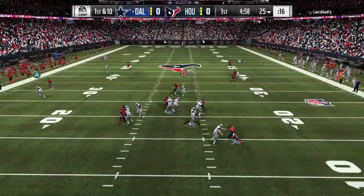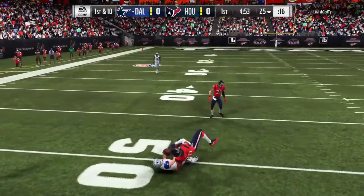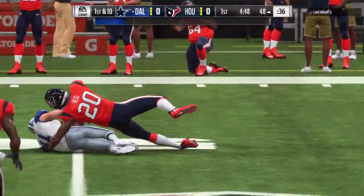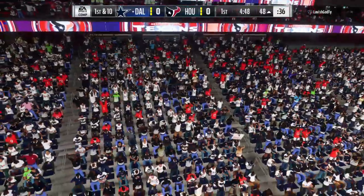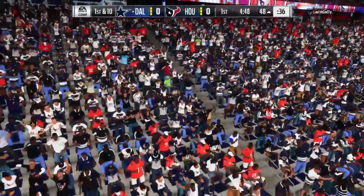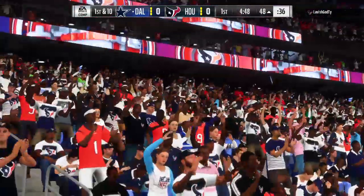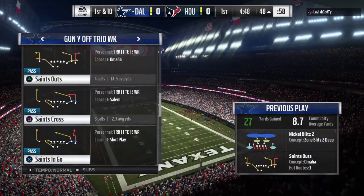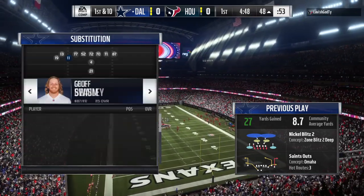Prescott looks to throw on first. Flush to his right. On the left side, he finds Beasley. And he'll be taken down, but not before they work it across midfield. A very solid gain of 27. And now the Texans are going to stop it as they signal for a timeout. They'll have 2 remaining as we step aside here in this first quarter.